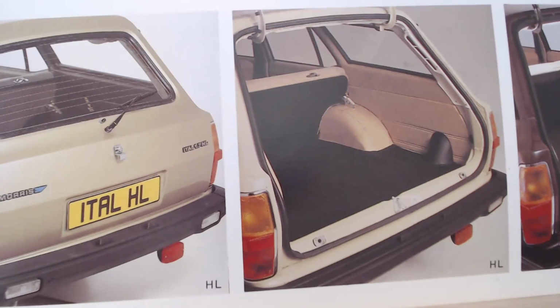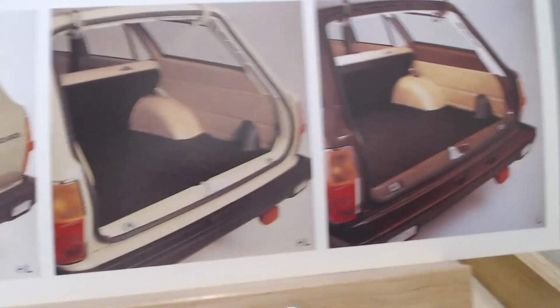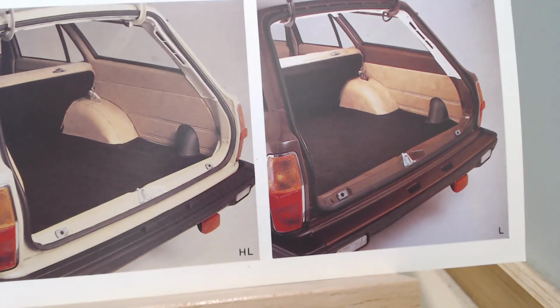Here is another image of the HL with the boot up. And then surprisingly, this is the base model L in brown, the colour you wanted, and it looks better actually, doesn't it? It's got a two-tone interior, the L. I think the L looks better than the HL there with that separate colour at the top, but there you go. Obviously brown is the colour you really wanted.